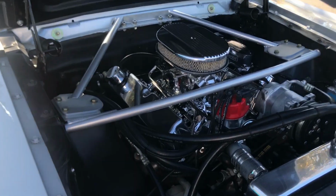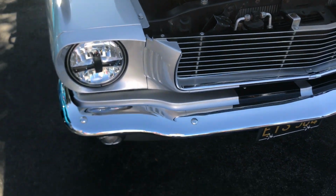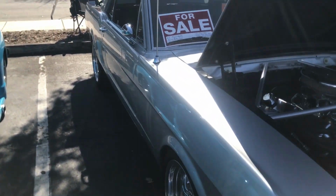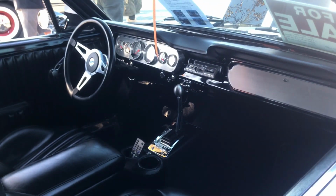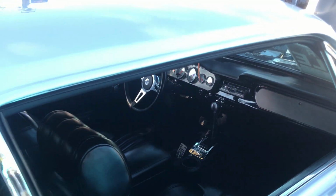Looks like he's running a 289. Beautiful, beautiful car here. Nice build. Upgraded headlights on it. Interesting. Yeah, it's a 302 with a roller cam in it. 4-wheel disc, 3-speed automatic. Look at this. He's got high backs in it. Nice B&M shifter setup on here. Look at this dash. Looks like a Lecaro wheel with a Ford center cap in it.